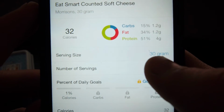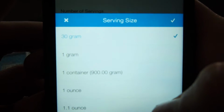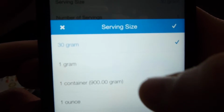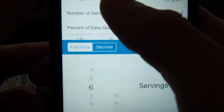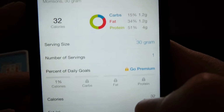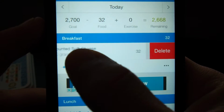We can then change the serving size, so it's on 30 grams, we can change it to 1 gram, container, an ounce or 1.1 ounce. Then if we go back from here, we can adjust the amount of servings, so 1, 2, 3, 4, 5. This obviously depends on how much you're having. And if we click the tick, then we can see that it's been added to our diary. If we want to delete this, we just swipe it to the left and press delete.